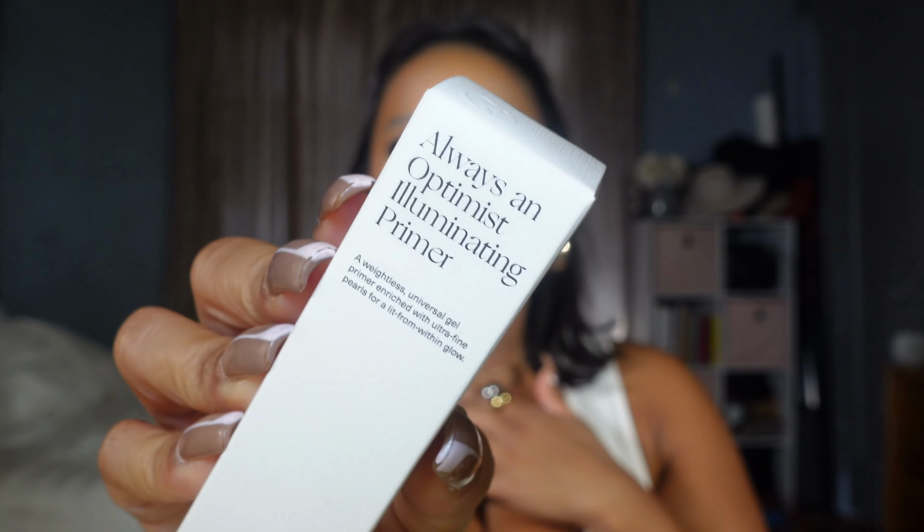This is the Always an Optimist Illuminating Primer. I was literally reading the French side. Lord knows I don't speak no damn French. Here it is. This has very quickly become one of my favorite primers, y'all. I'm so obsessed with it.